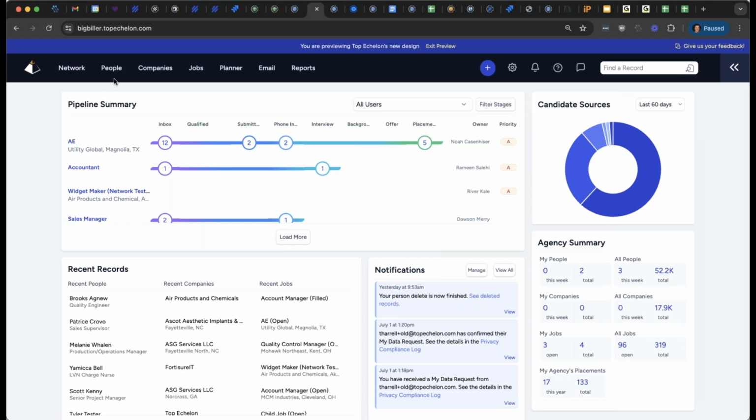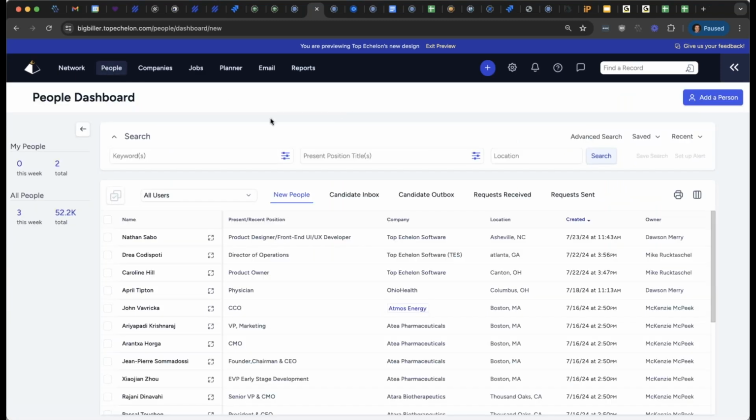Let's go into the people page then. So we'll just click on people here. So now you guys can tell me if this looks more like Big Biller or more like Cats. Like I said, we did try to modernize the interface, clean it up a little bit. A lot of the functionality is still there that you might recognize from Cats.